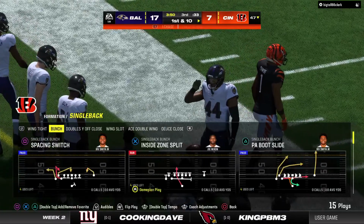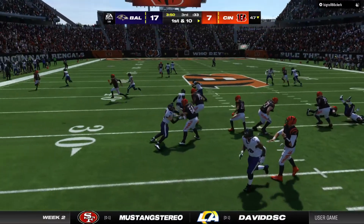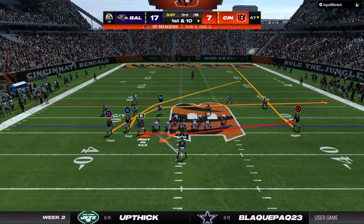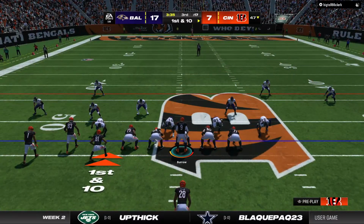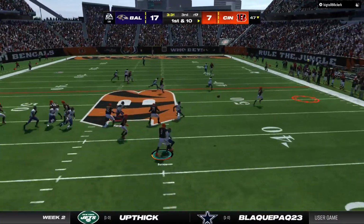The LSU connection, Burrow to Chase for the Cincinnati first. I don't care how many times we see it. I still get a kick out of watching quarterbacks and receivers do the pass tree in pregame warm-up. But I always remember that when we go to practices, we see that after practices as well.